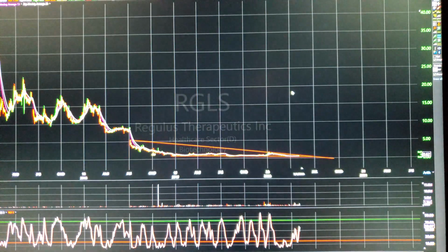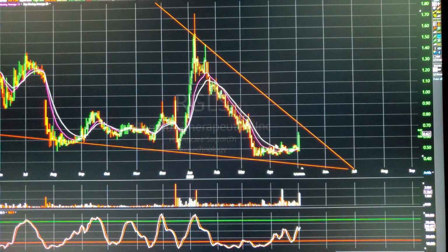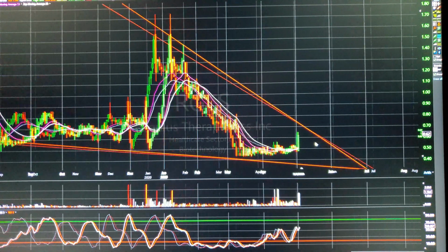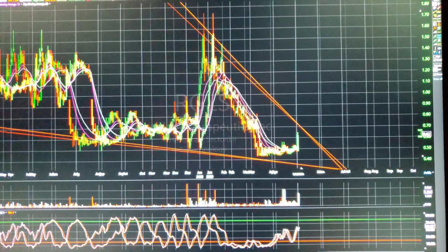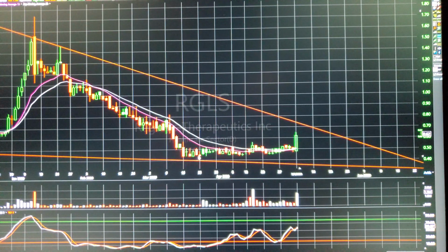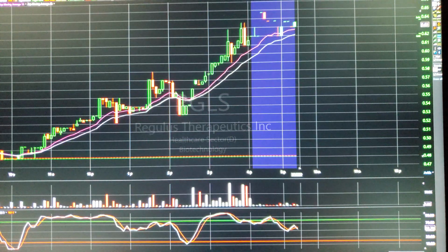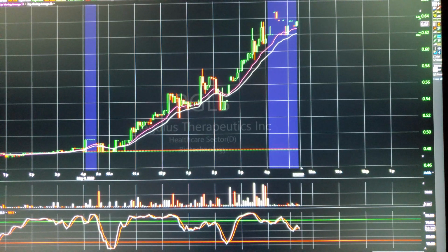RGLS. Another wedge play. Look at this. All the way from January 2019. Then you have 62 cents here. Looking for this to break 70, possibly get to this dollar, this little candle here, this wick. I would watch for $1. It went sideways for about a month. Nice volume today, 1.5 million. And after hours, showing pretty much holding right there.